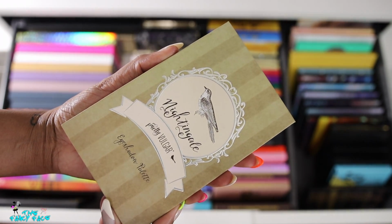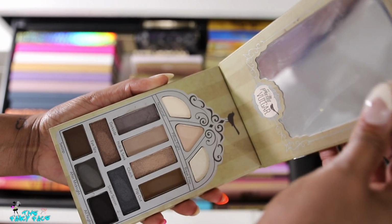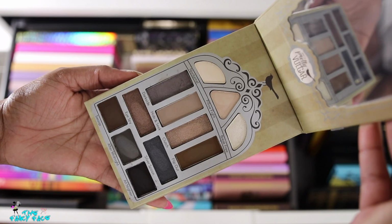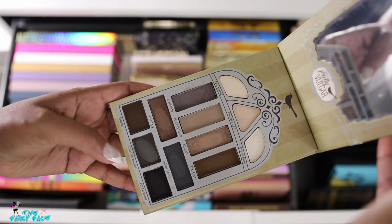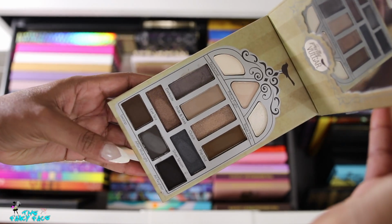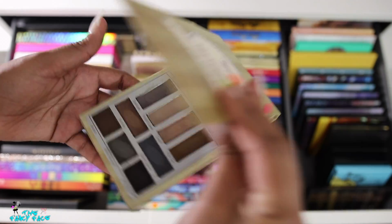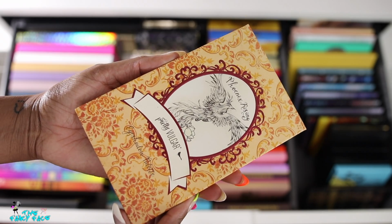Then we have my Pretty Vulgar palette. So this is the Nightingale palette. This just has beautiful smoky tones. This is actually a really nice palette. Their dark mattes are actually pretty decent, and these shimmers work well in everyday looks as well as smoky looks. Then we have this one, Phoenix Rising.